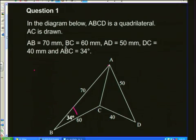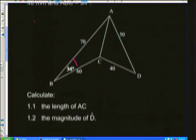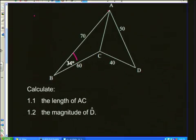Let's see what we need to calculate. We would like the length of AC. So here we have this triangle over here, where we would like to find out what the length is. So in this pink triangle, what have we got? So far, we have a side, we've got an angle and a side. What rule helps us to find the length opposite that given angle? It is the cos rule.